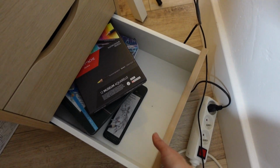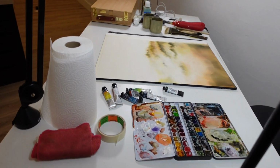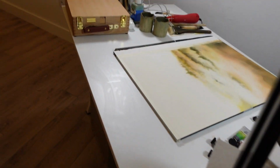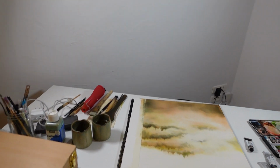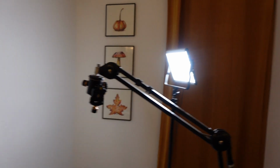Watercolor pencils. If you watch the channel, you know that I do a lot of that. So yeah, that's the most important place in the studio for me. I really, really like it. And I started decorating, but I didn't finish.